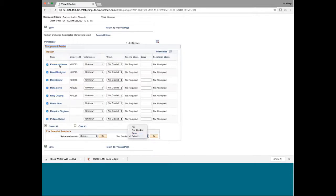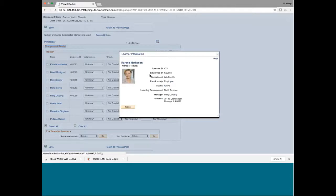And if they want to see the employee information, they just need to click the employee name here so that they can see the employee picture, ID, department, relationship, status, and from which learning environment. When it says learning environment, it's nothing but business unit. In ELM, business unit is equal to learning environment. And the manager and his or her address.